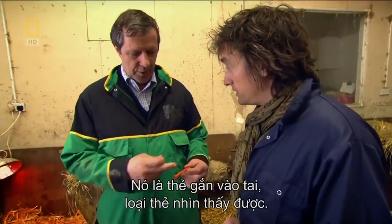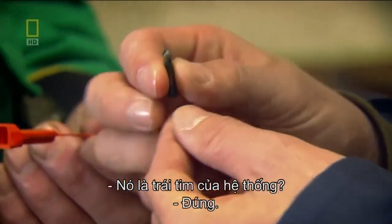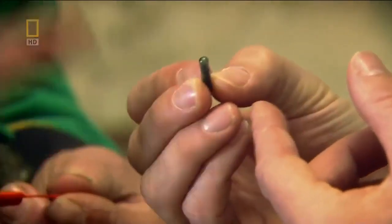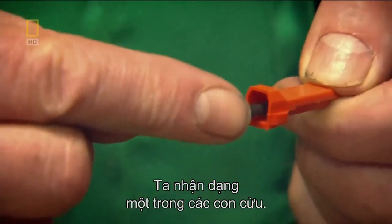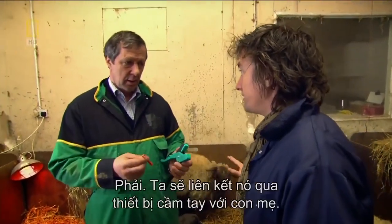So what have we got here? You've got an ear tag, which is a visual tag, and a microchip. And that is the microchip, that's the heart of the whole thing. When you excite that, it gives you the automatic number. So that's the key to this entire system. Yeah. All right, and we're actually going to ID one of these lambs now. Once it's got that identity, that's its ID number for life. That's who it is.